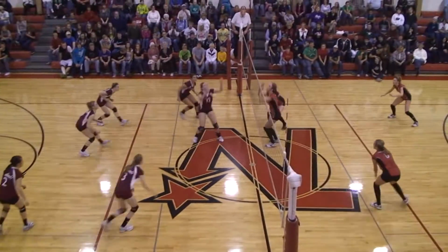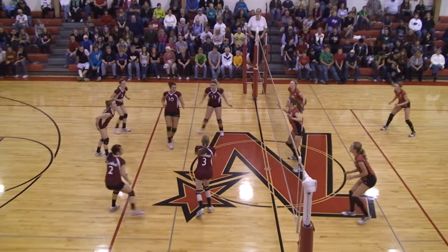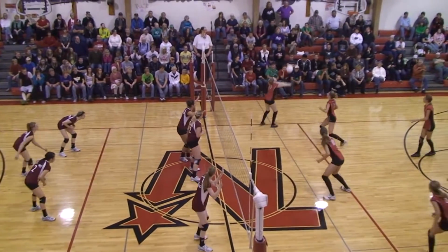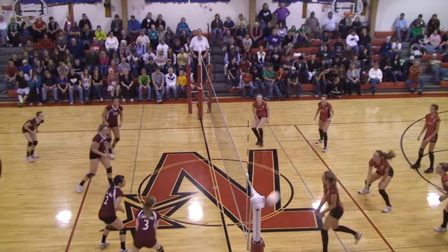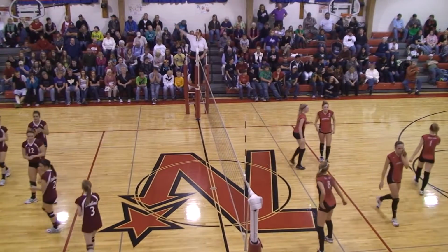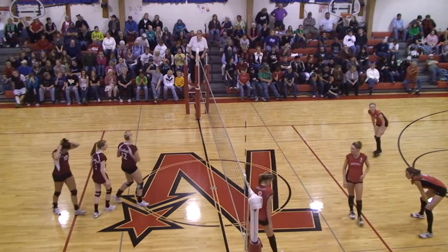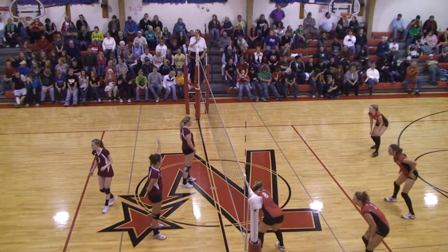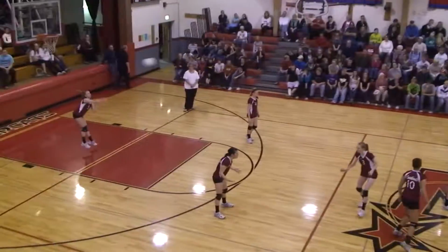Cardinals serving as North Star receives and puts it across. Cardinals now trying to answer as they set up Mackenzie Hart. And she'll get a tip over the block. It's taken by Swanson. And now Tubner trying to get a spike for the back row and puts that under the net. 24 unforced errors now here against the Bearcats. That compares to 18 for the Cardinals.